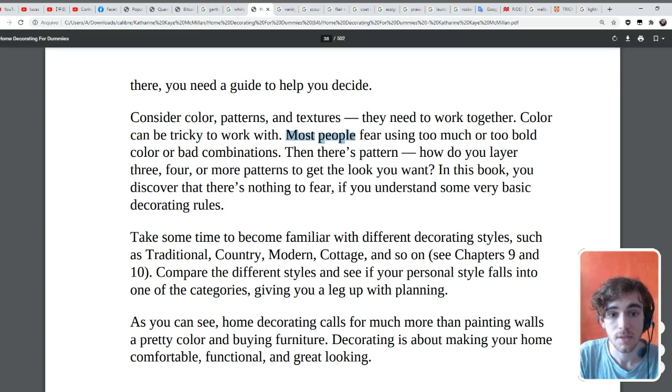Most people, maioria das pessoas, fear, temem. Most people fear using too much, usando demais, or too bold, muito forte, com muita presença, né? Color, uma cor com muita presença ou muitas cores, né? Or bad combinations, combinações ruins.